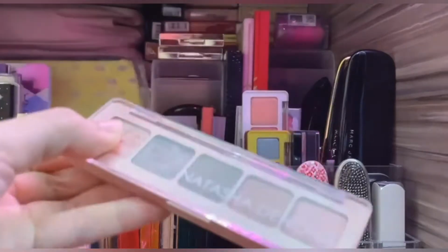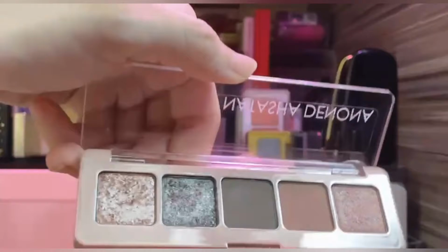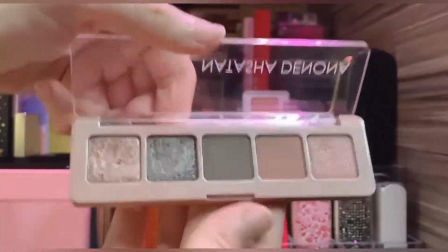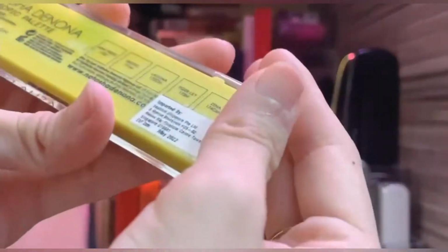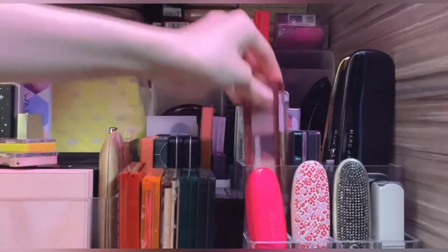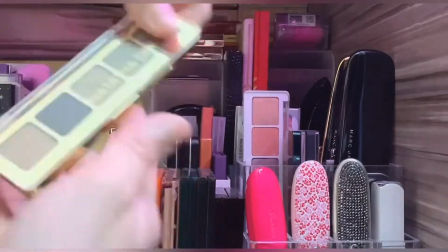So the first one I have over here, this is the mini Retro palette. I use more of these two shades, as you can see. And then next, I have this palette over here. This one is the mini Tropic palette. I hardly ever use this one. And next, I have the mini Love. And then next I have mini Gold. This is a very nice color story.